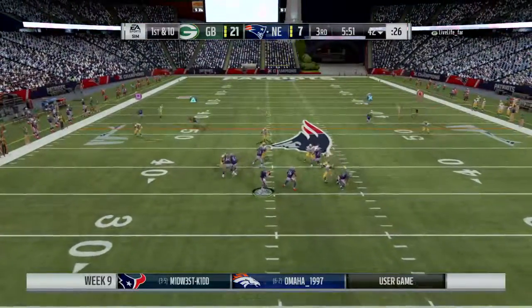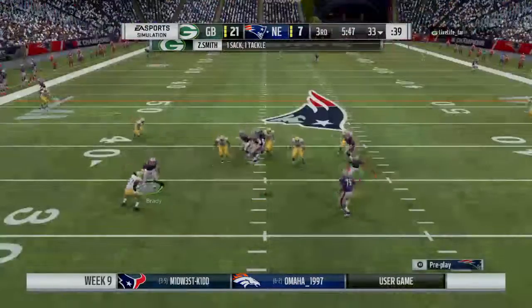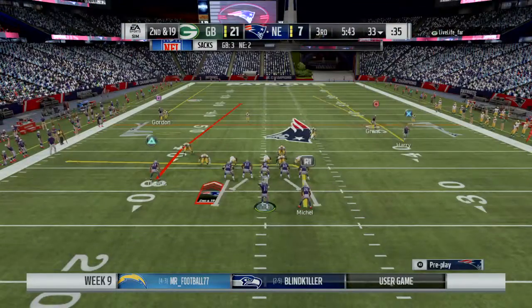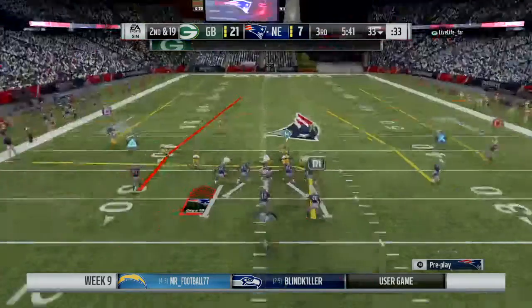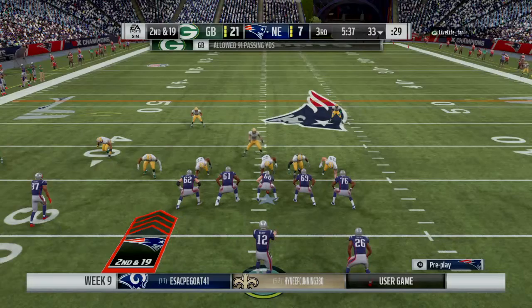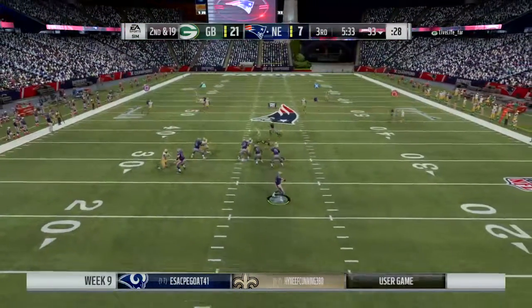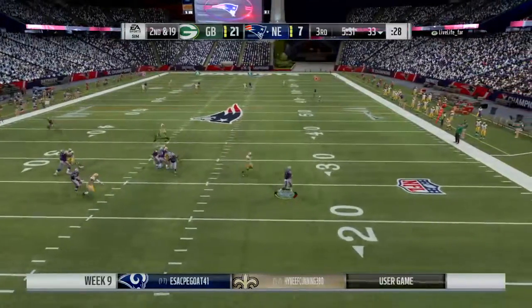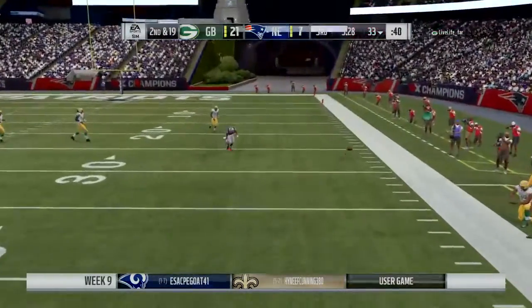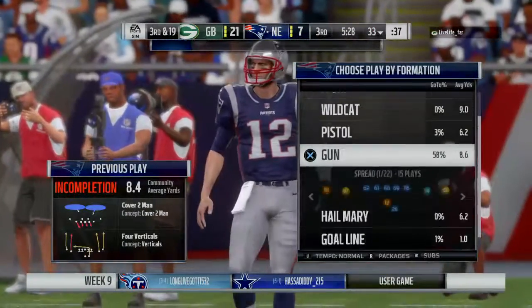On 1st and 10, here's Brady. Packer pressure, and down he goes. Za'Darius Smith in there to get him, and that's sack number 8 for him on the year. On 2nd down, here's Brady. Escaping the pressure right. And that one goes incomplete. He's maybe lucky it wasn't a fumble as he got hit as he threw it.